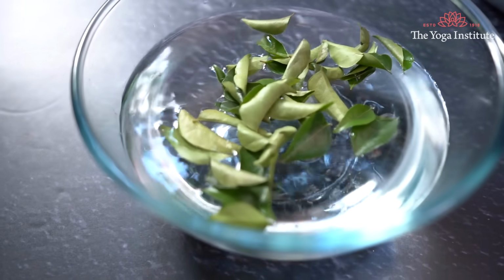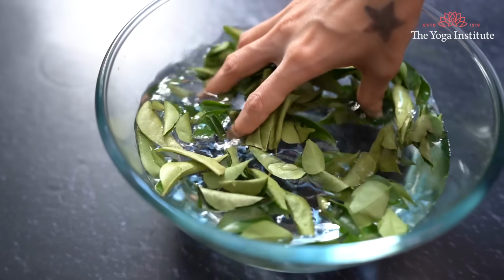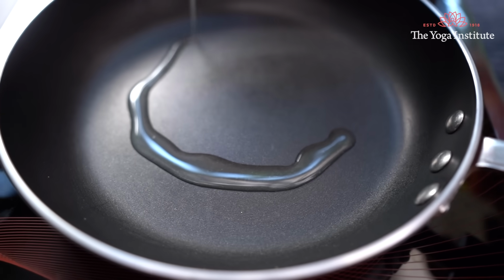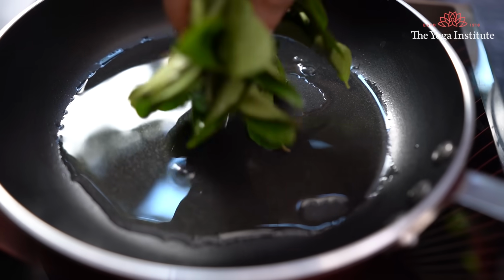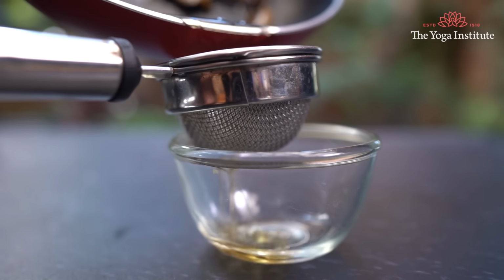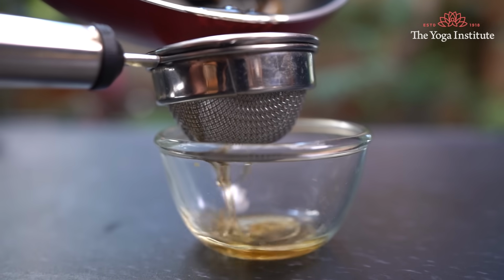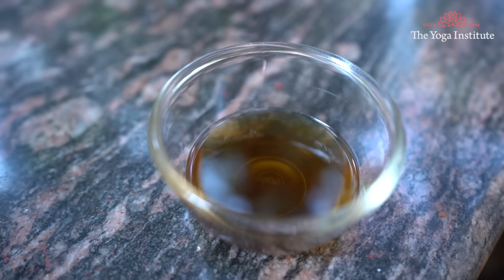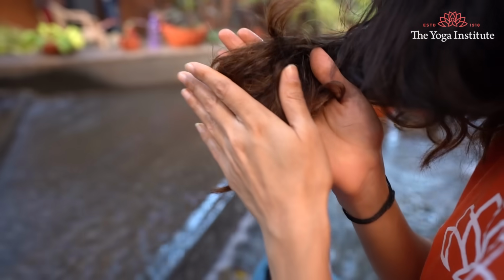Take 20 to 30 curry leaves and rinse them in water. In a pan, take 3 tablespoonfuls of coconut oil and add the curry leaves. Boil the oil till the leaves turn black. Now turn off the gas and let the oil cool at room temperature. Your amazing hair tonic is ready. Apply this oil twice a week and get healthy and shiny hair.